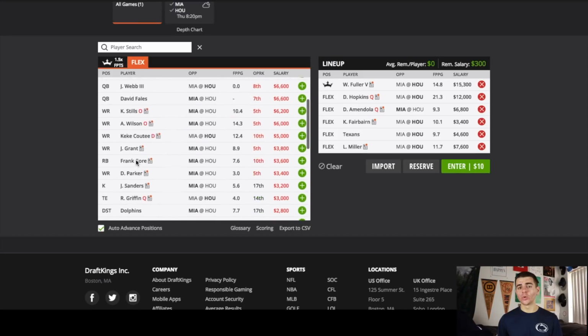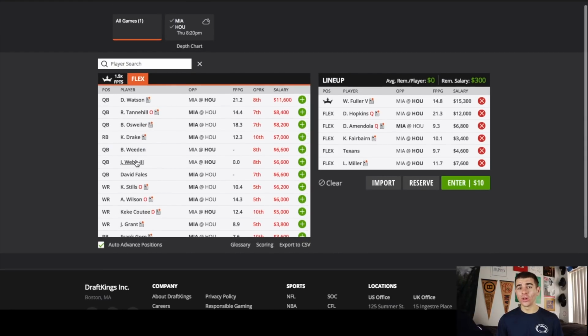And then at that point, it's just who do you want to throw into the captain spot. I prefer Miller or Hopkins because I believe one of them is going to get in the end zone, if not both of them. Or I could see Fuller. With no Kiki, I think Fuller's a better option, somebody you want to have in your lineups. I don't like fading Hopkins completely, so this build does make sense to me.